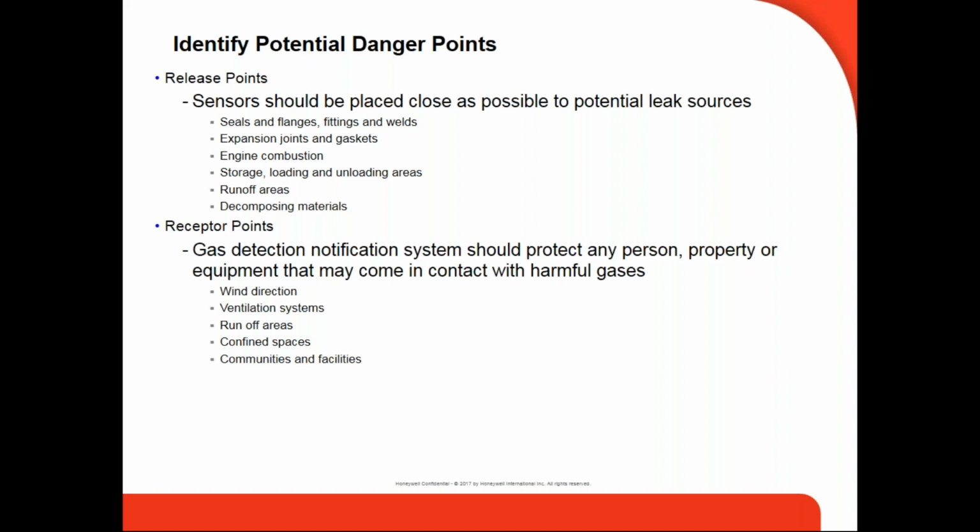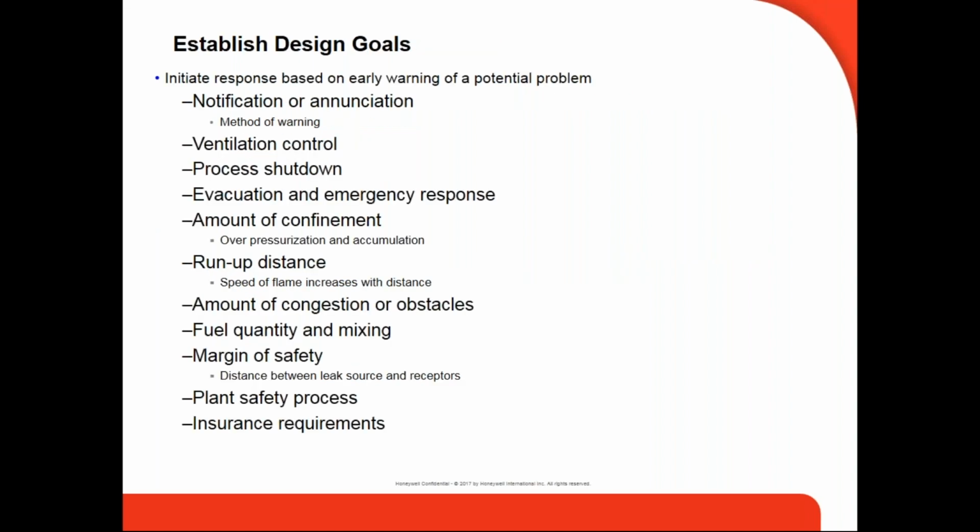decomposing materials. And then you also have the receptor points that you have to consider when it comes down to protecting people, property, and equipment. First and foremost is wind direction, which also includes ventilation systems, again the runoff areas, confined space areas, and even the communities and facilities surrounding that facility.